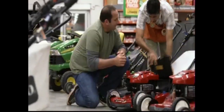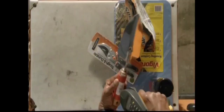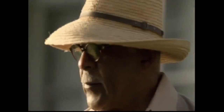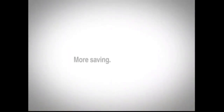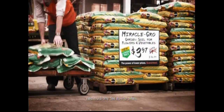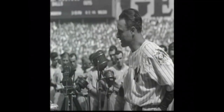Stay tuned. As long as we're winding up our doing dials, let's wind them with precision. Open our throttle to even more selection and turn that savings swagger up full tilt. So when the time comes to bust open a can of doing, we've got all the tools for all the things we need to make them happen. More saving, more doing. That's the power of the Home Depot. Right now, get Miracle-Gro garden soil for flowers and vegetables for just $3.97.